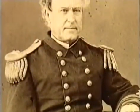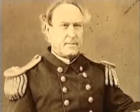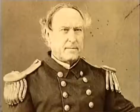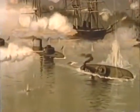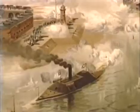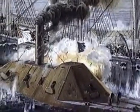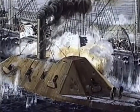One naval leader who closely studied the attack on Charleston was Admiral David Glasgow Farragut. The following year, Farragut would employ the lessons he learned when he led his fleet of ironclad and wooden ships into another well-defended southern stronghold called Mobile Bay. A place protected by impregnable fortresses, mine-infested waters, and one of the most formidable ironclads ever built by the Confederacy.